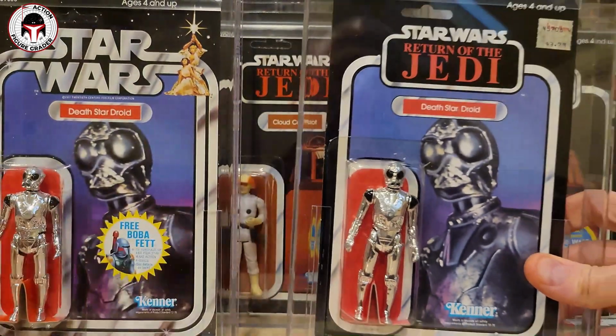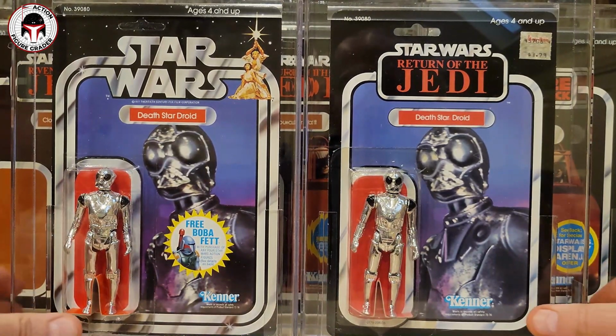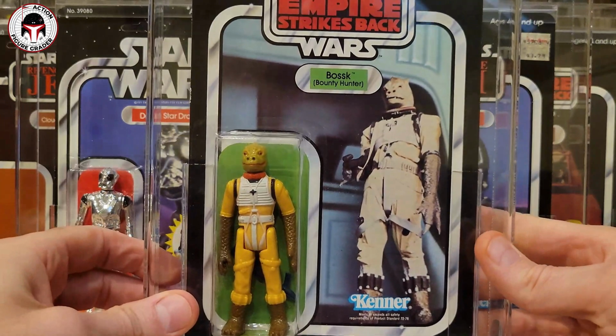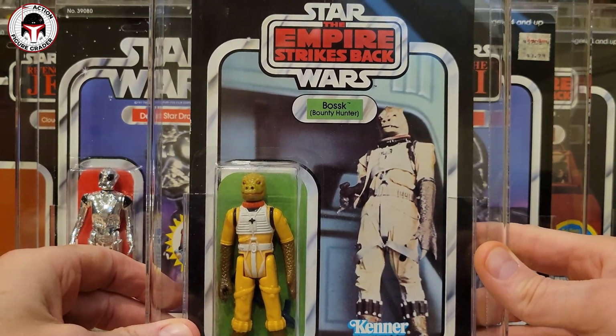So very nice to add. The Cloud Car pilot, the Death Star droid, and obviously Bossk were the big kind of character runs I've got going for mint on cards. And I did forget about this Bossk that I also picked up. I believe this one was on eBay. This one is the 41 back D.